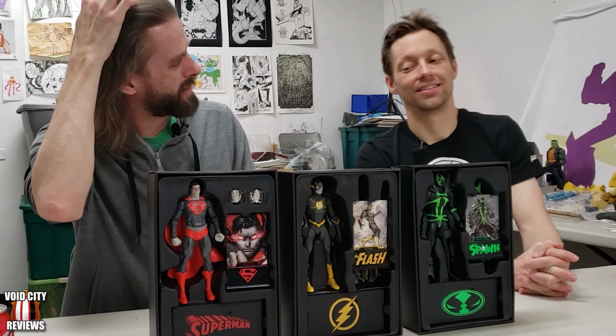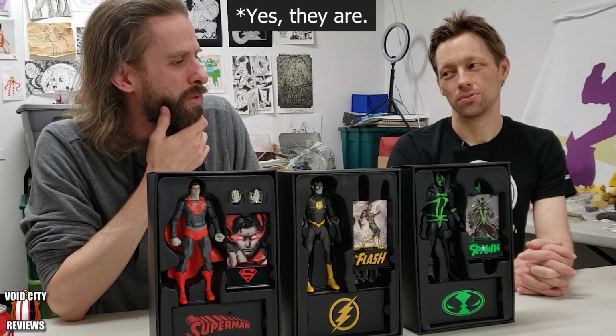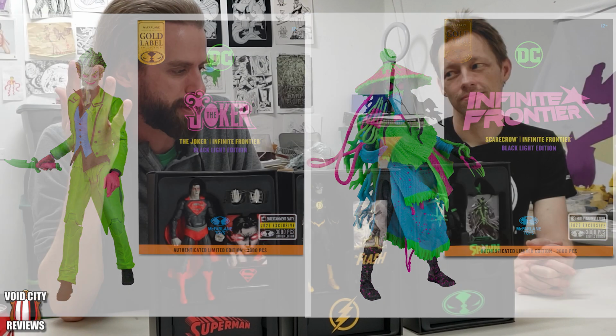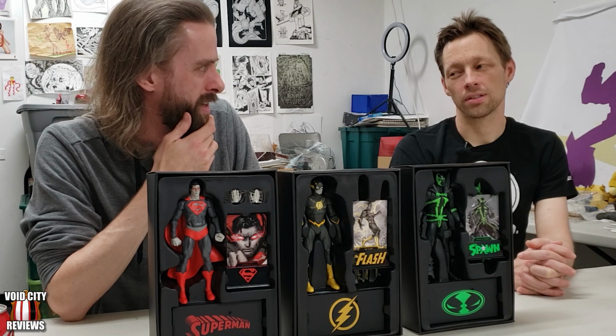Yeah, I don't know. I just think they look cool. I like that they're limited. I like the box. I think they'll be good. Are the blacklight ones coming this way too? The blacklight ones, I am not sure. Those are Entertainment Earth exclusives. Both of those, the Joker and Scarecrow. I'm not sure what the box will look like. I'd almost imagine the box might look like the other regular boxes, but Jokerized.